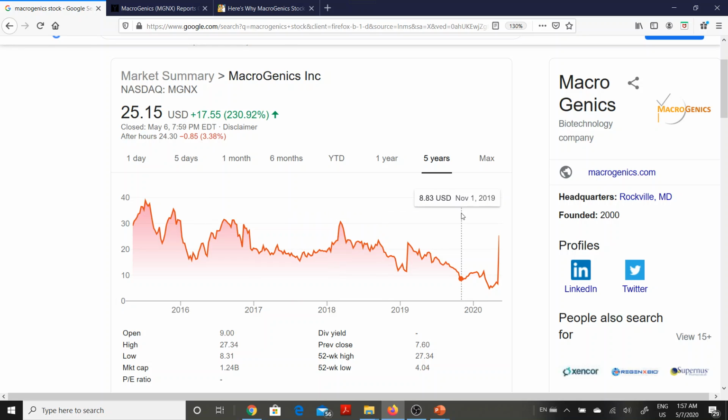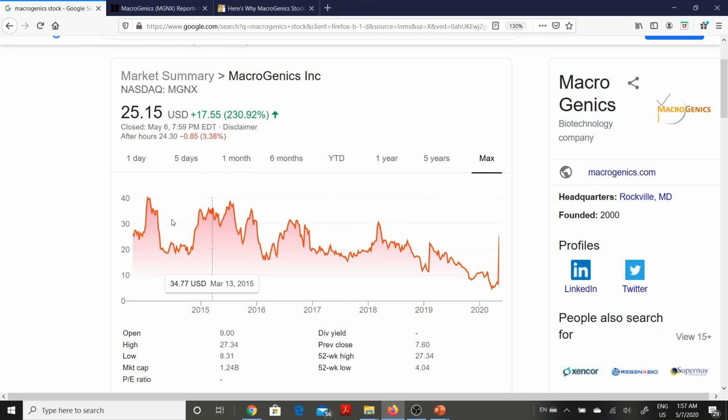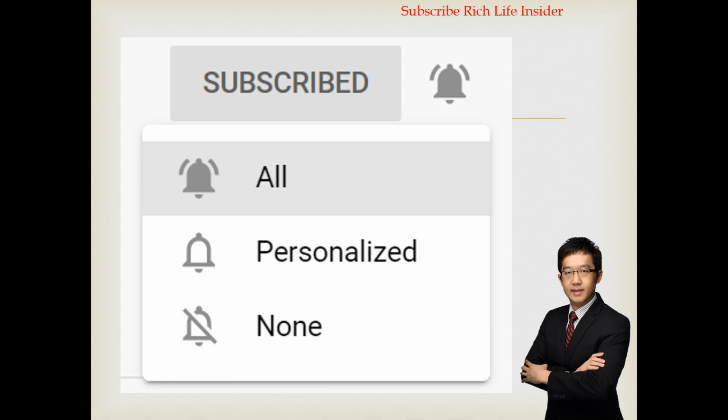Let's wait for the next 1 or 2 days and see if this is going to hold or if it's just going to drop down. But based on the track record, it most likely could drop down within the next 2 or 3 days. Let's get back to the slide.